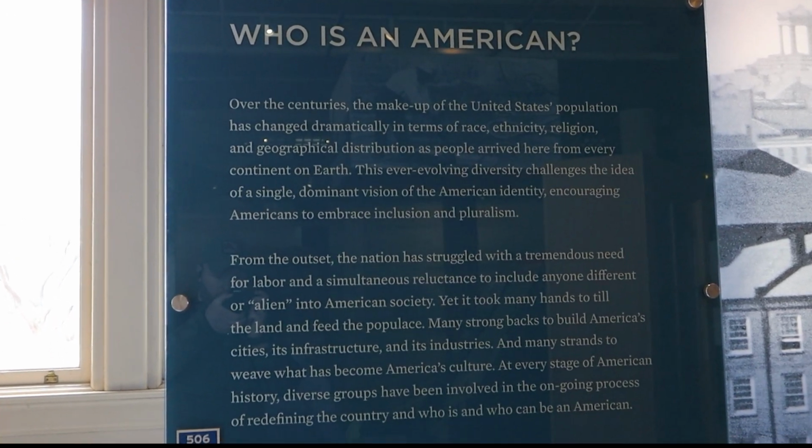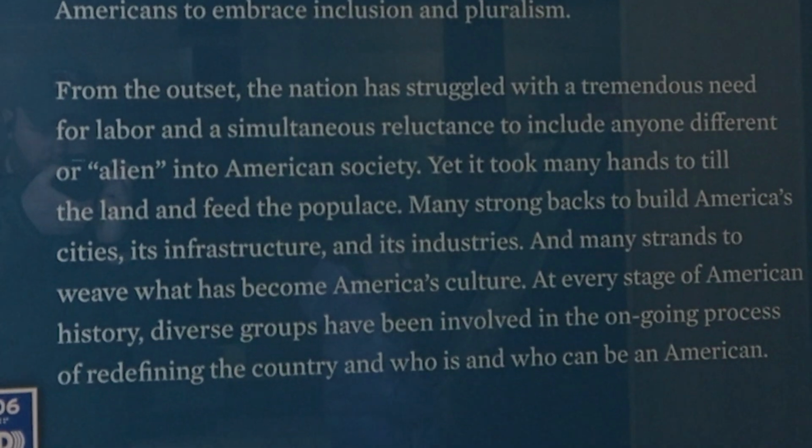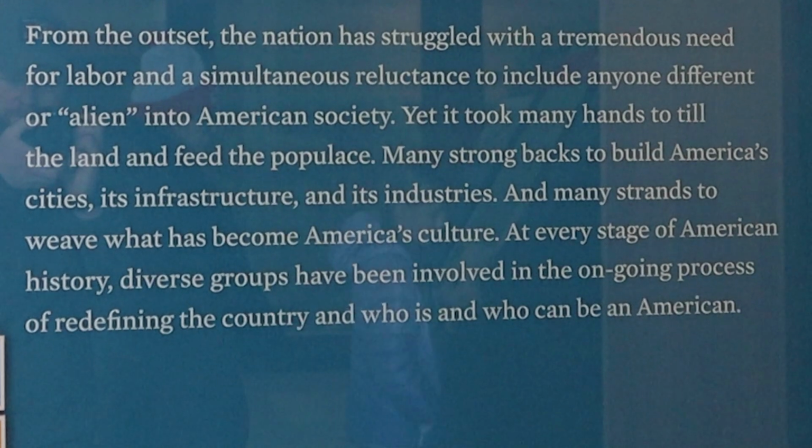At every stage of American history, diverse groups have been involved in the ongoing process of redefining the country and who is and who can be an American.